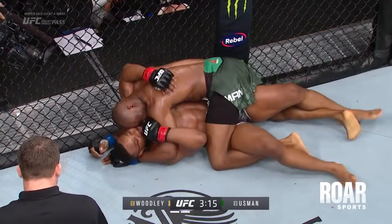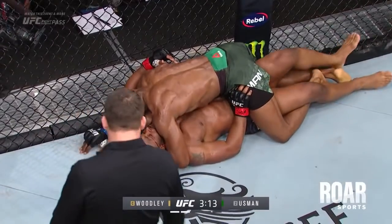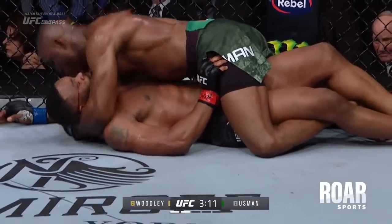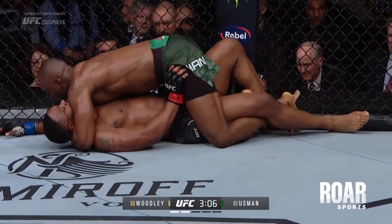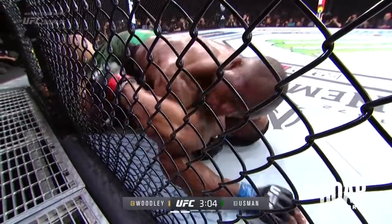Woodley's just flat. Looks like he's a little bit static, just hanging out. He's waiting a little too long. He's not keeping the non-stop movement. And so Usman's just getting tighter and tighter and tighter with each movement. You can pay now or pay later.